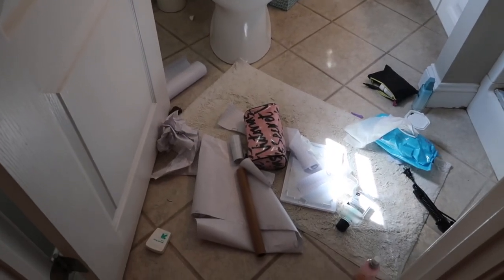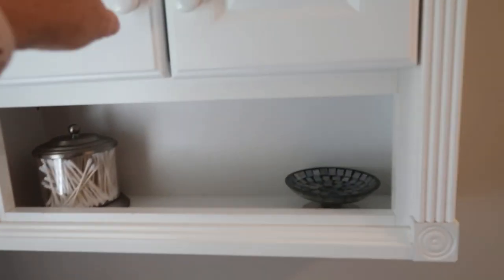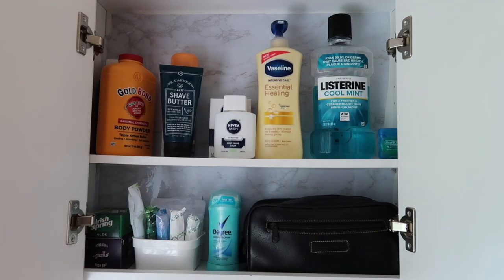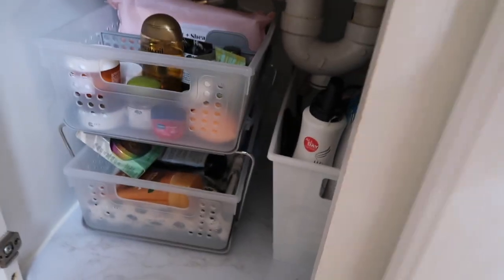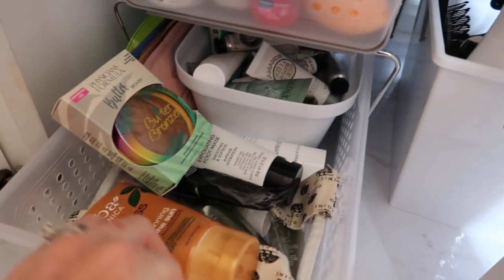So this is where we are, still a mess, contact paper stuff everywhere, but this is all clean and organized. Looks good with the marble in the background. Nothing is cleaned here yet, but then everything down here. These little drawer organizers are really good.